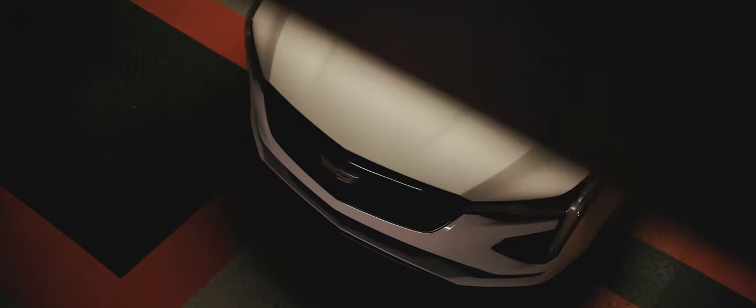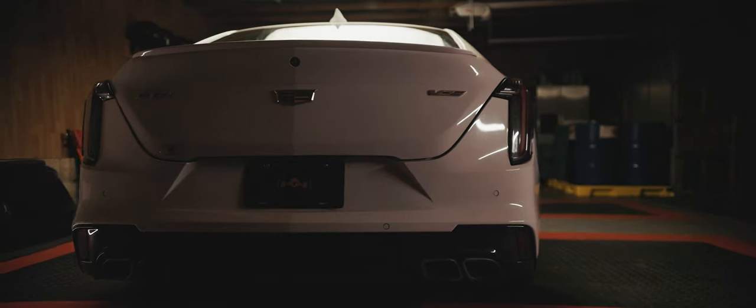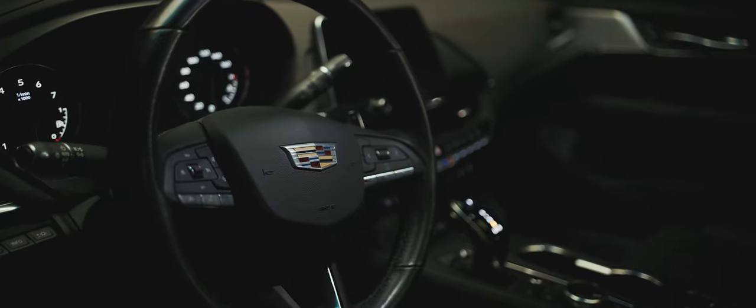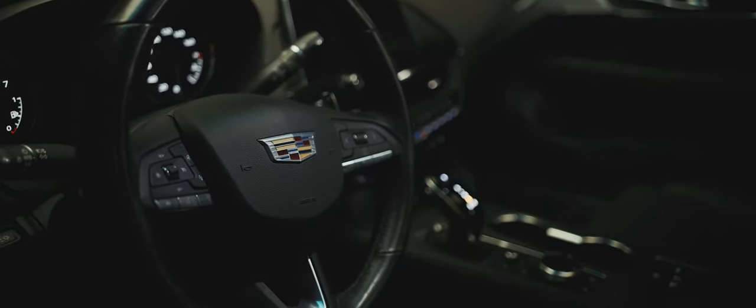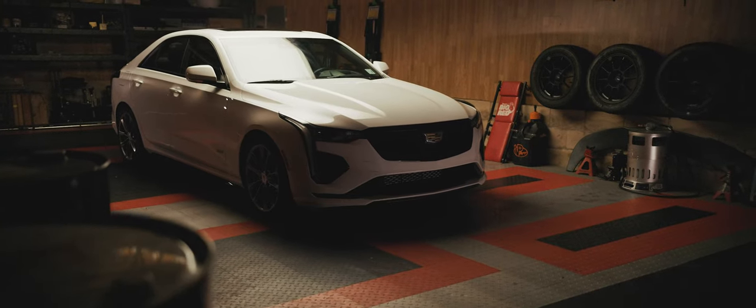I've always seen Cadillac as sort of the representation of American luxury cars. The Escalade is one of the first things that comes to mind, but it wasn't always sunshine and rainbows. They've definitely struggled to keep up with the Europeans in both sportiness and opulence. But I'm hoping things will change with this, the Cadillac CT4-V.